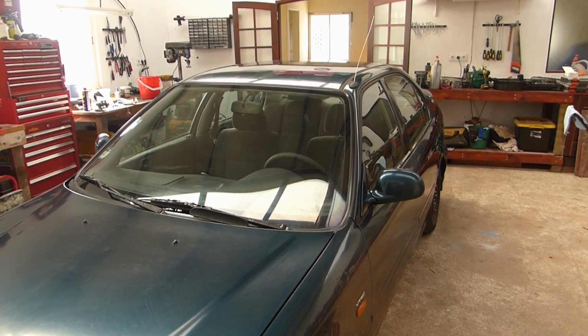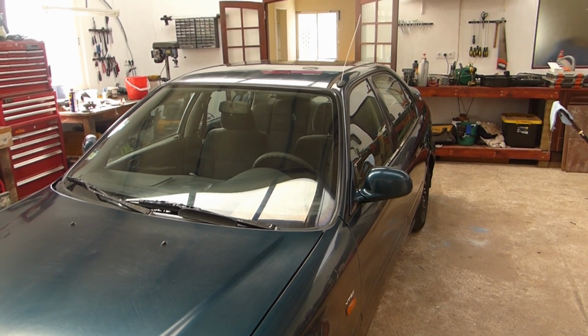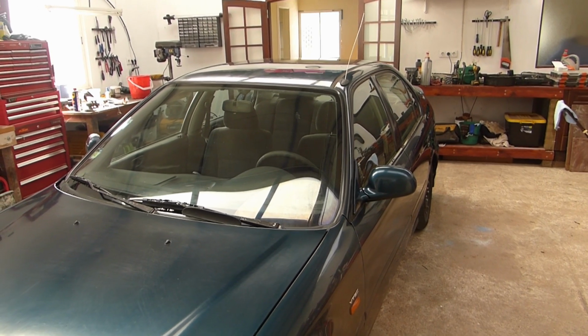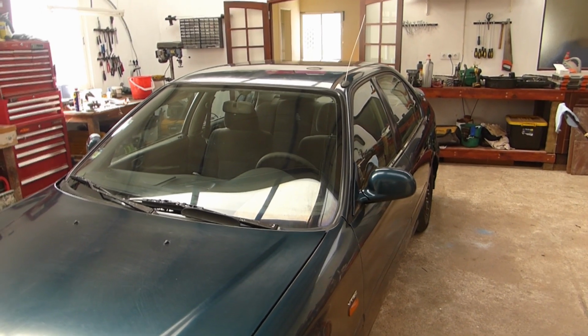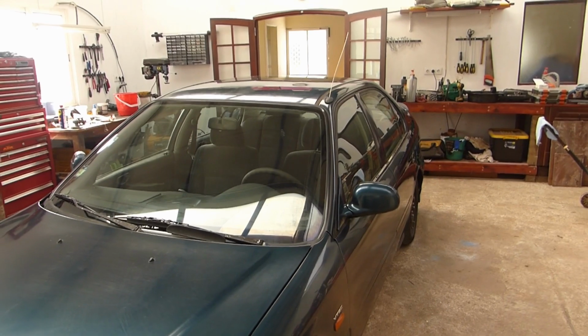They check if the lights all work, so it's the high beam, low beam, left and right indicators, hazard light combination, brake lights, reverse lights, number plate lights and the fog lights. So that was all done. Then you pull up a little bit further.